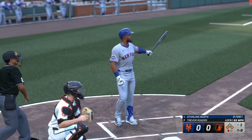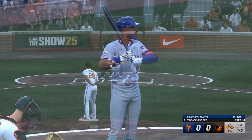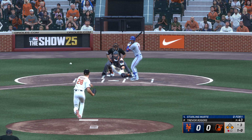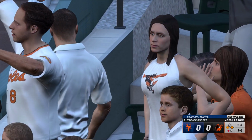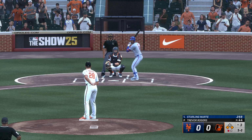And that's too high. In this situation, he's trying to get you to pop something up or jam you. That's a really good take, knowing you got an opportunity to drive in a run here. Lefty out of the stretch. Runners at first and third. On its way to the corner, and that will drop foul. Top of the third, no score.